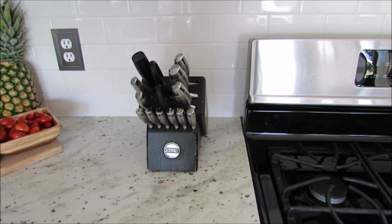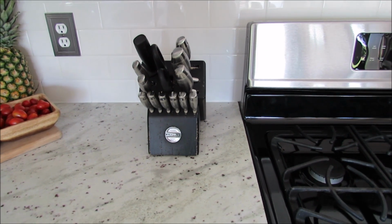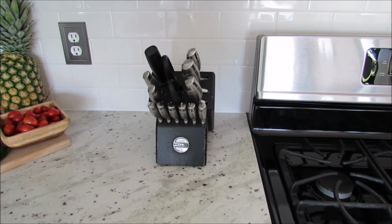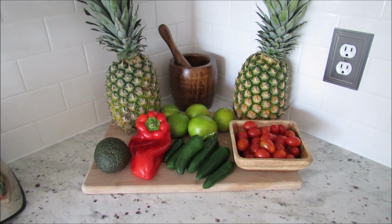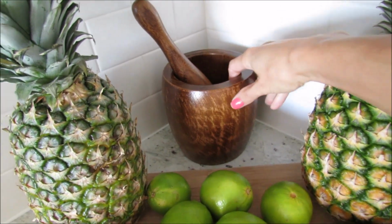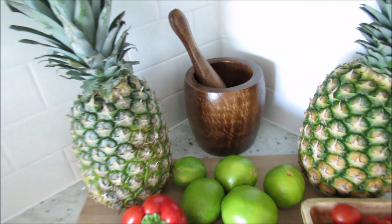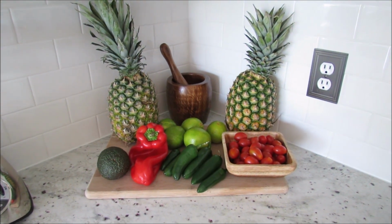Over here to the left of my oven, I have my knife block. This is KitchenAid, and I just keep it there obviously because I'm always using my knives. I recently did this little display here, and I really like it. I got this at Home Goods, and I kind of fell in love with it, and I did want to add some different textures and tones into my kitchen just to kind of make it interesting.